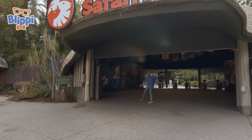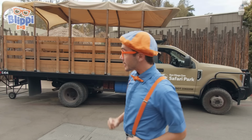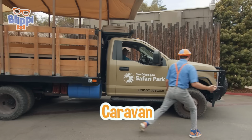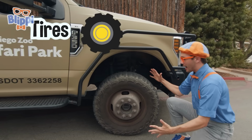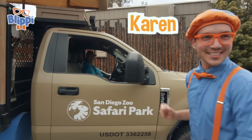I am so excited to go on a wildlife safari! Oh, and we get to ride in this amazing vehicle! It's called a caravan! Look at it! It has really big tires and wheels and shocks! That's so if we hit any bumps or holes in the ground, we'll be nice and smooth riding in the back. Oh, and it's Karen, the driver! Hi, Karen!